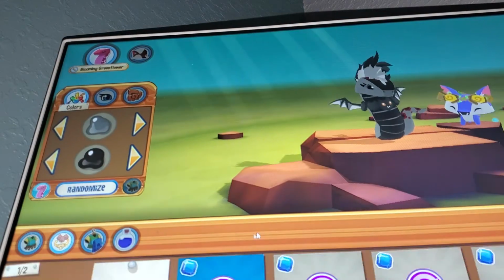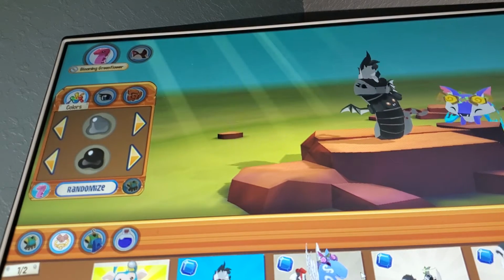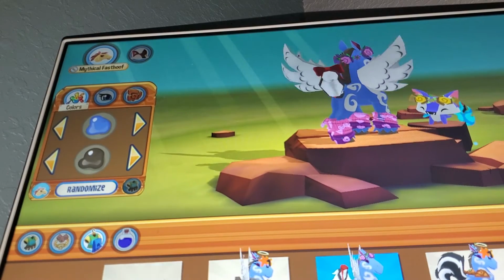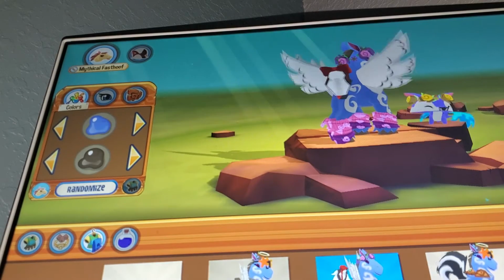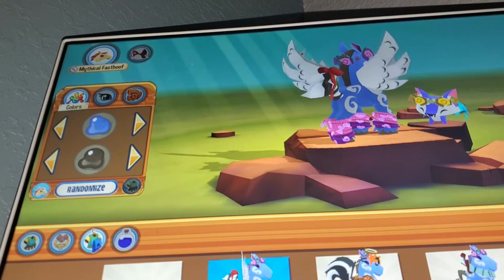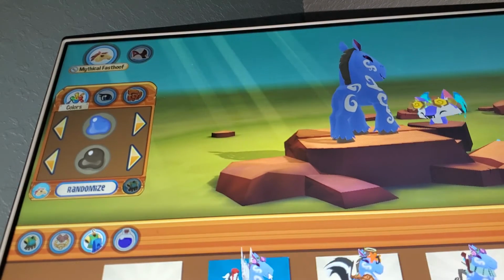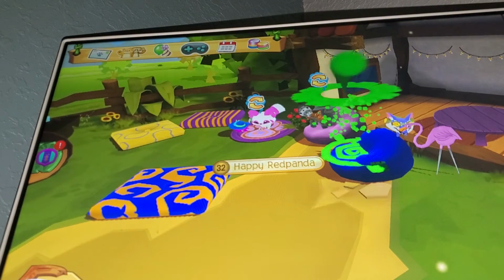Here, let me change my animal. I actually want to be her. So first I'm going to save her outfit. Okay, save her outfit. Save. I'm going to remove some outfits. I'm removing outfits so now I'm going to clear my character. I'm going to get her back and then I'm going to be at the fashion show.